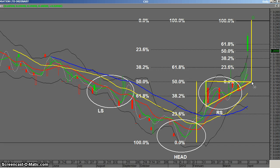Okay, so this was the action on Friday. Okay, and there's our gap up, and it got as high as 23 cents, and it came back down here and sat at 20, which is a little bit of support on the fib projection there. Okay, target is this up here, 25. Okay, I think that's going to be met very soon.